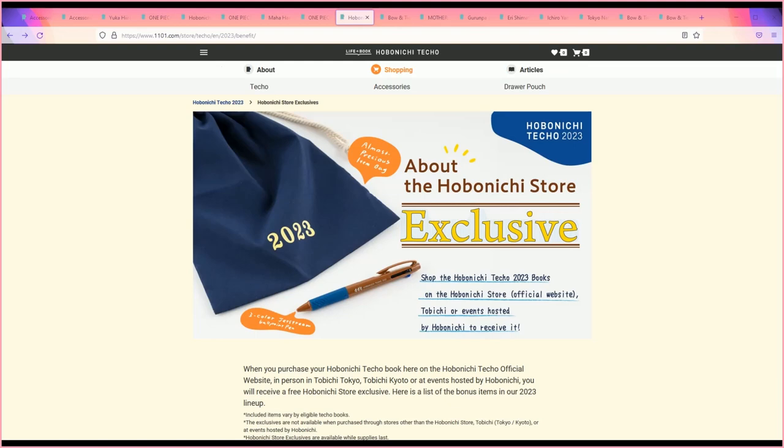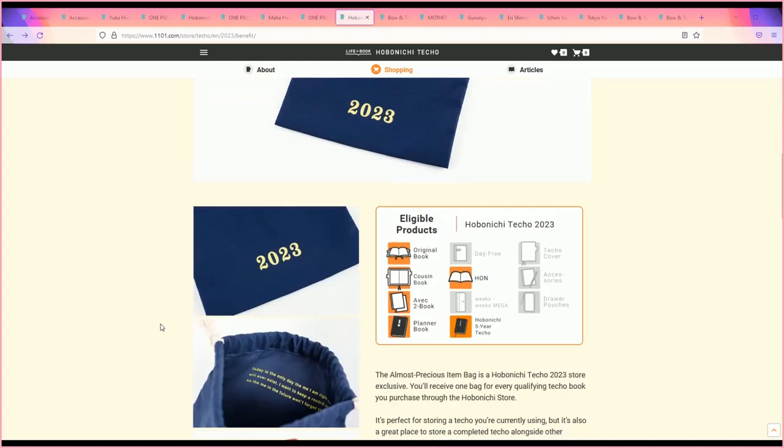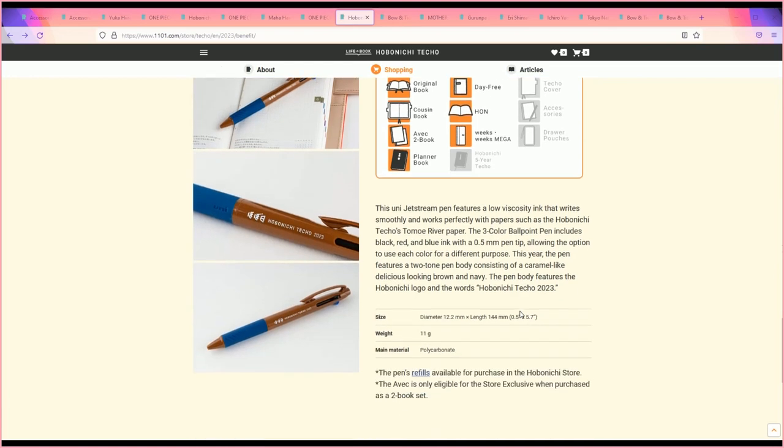But this year, if you buy the planners, you're getting the Almost Precious Item bag, so you're getting this little bag. These are the planners that are eligible: original book, cousin, Avec, planner, and Hobonichi Techo, 5-year, and the Hon. The Hon is a different kind of planner. I don't know how I say it like that, Hon, it sounds quite Korean of me. Okay. And you're getting the Uni Jetstream. I'm not sure that I like this color. I don't like this combination. Caramel-like, delicious-looking brown and navy.